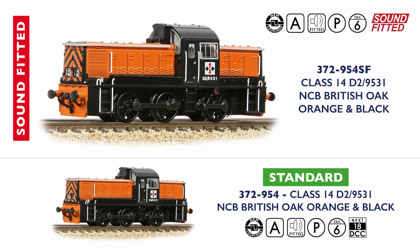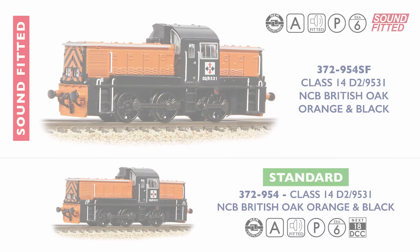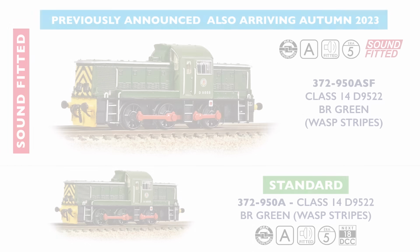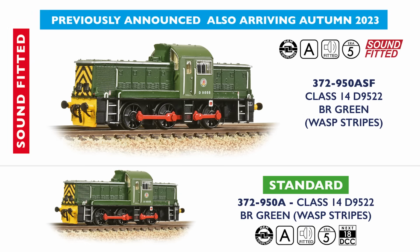Number D2/9531 carries the orange and black livery of British Oak, whilst number D9523 is finished in the preservation scheme of BR Maroon, an attractive livery indeed on this teddy bear. Both models have already been announced in non-sound fitted format, and these 2 will arrive this autumn.